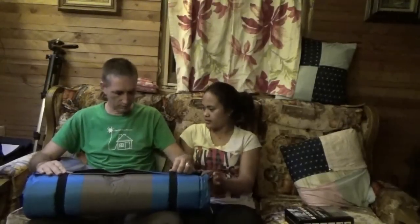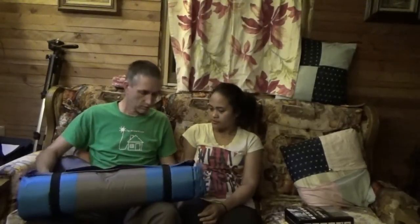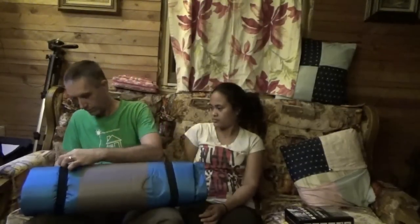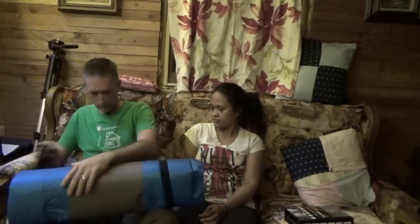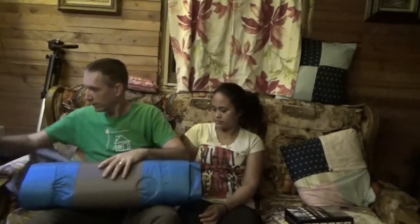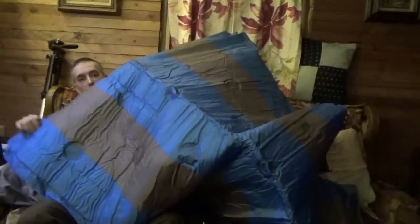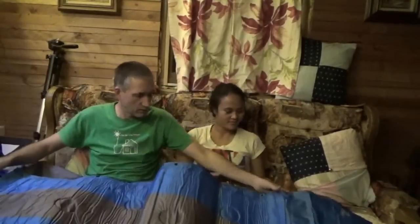If I can find the straps. It's double. I'm going to look for the opening. I need more light. That pops off. And oh, there you go. See, it's big because you open it up and it opens up again. That is very large, people. Very large. So, we'll have to do this outside, but it looks like it's going to be definitely large enough for two people.